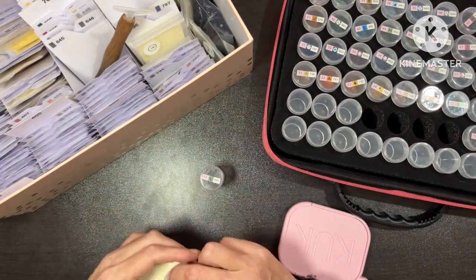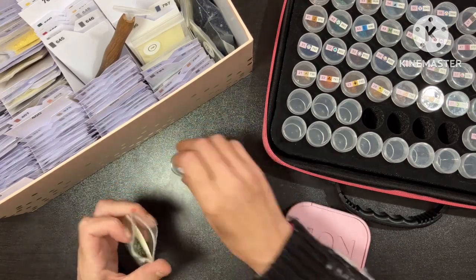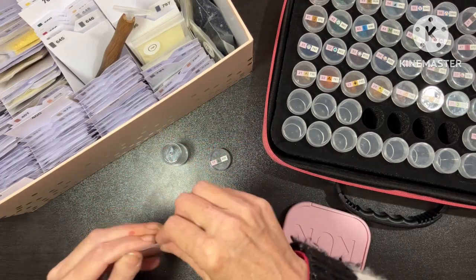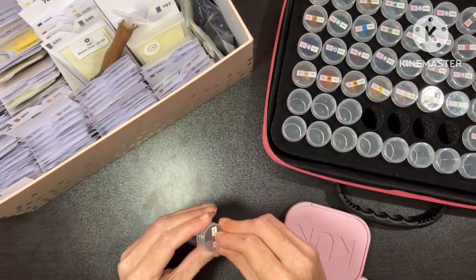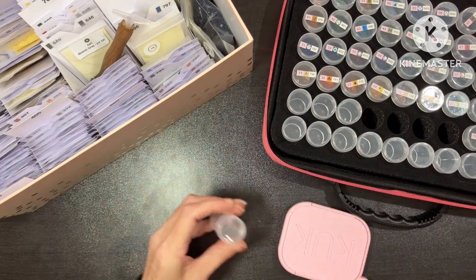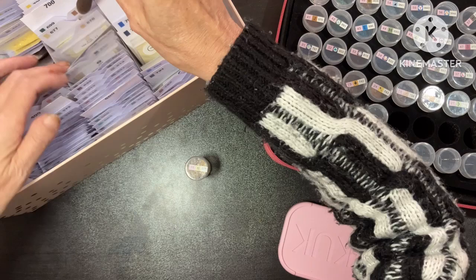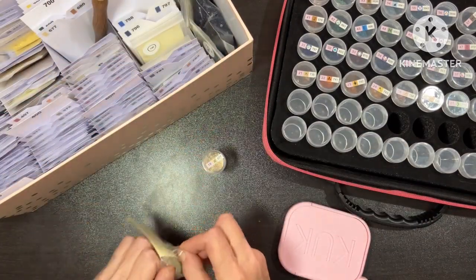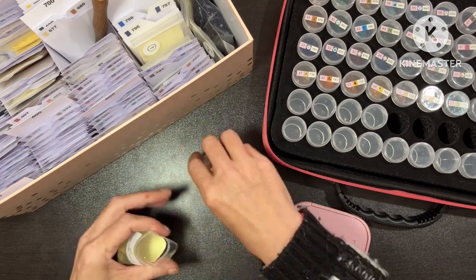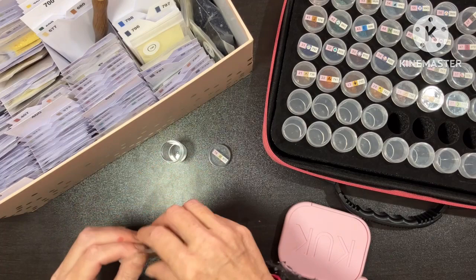Now, I've got to say, if it's totally a different shade, I will get another bag out. But, as you guys know, not organised at all. I haven't got any bags out, any labels out. Absolutely nothing. It is what it is today, because I'm kind of in a let's get loads done day today. That's the mood that I'm in today.